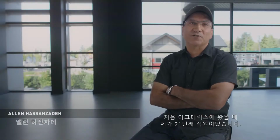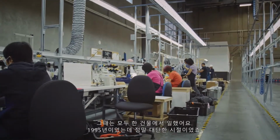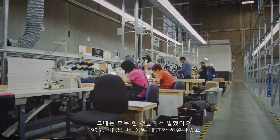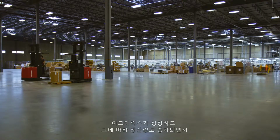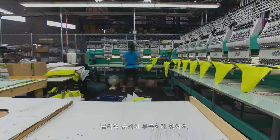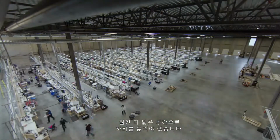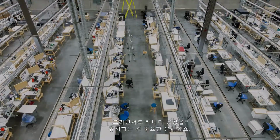When I started, actually, I was employee number 21. It used to be one building. And you can imagine, 1995, it was very small. Now that we moved to ARC1, ARC1 is very big, right? Just from one side, you go another side, it takes like 10 minutes. As the business grew, manufacturing grew together as well, to the point where we did not have enough space. So we had to move to a much bigger location because it's important to have a footprint in Canada.